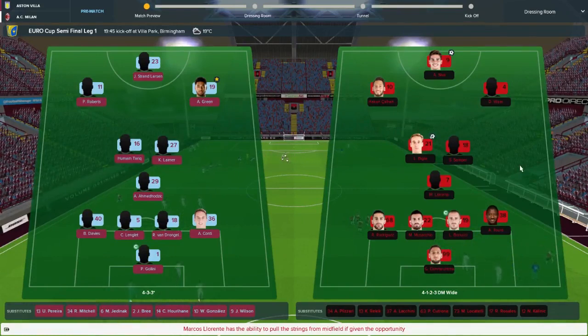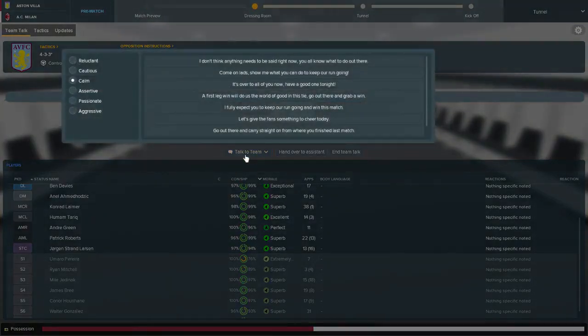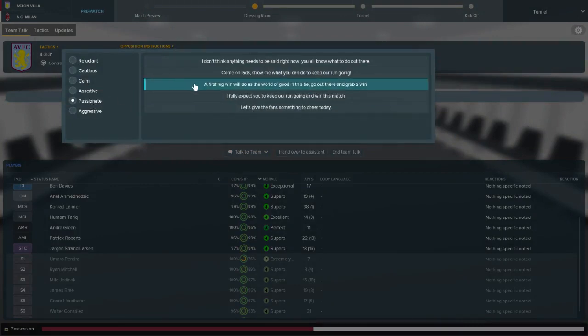Being at home, we have been in really good form in Europe at home. So if we can keep a clean sheet, I would be very, very happy. Let's have a look for team talks here. I think if we can do a passionate, a first leg win would do us a world of good in the tie. Go out there and grab us a win. I think I like that.